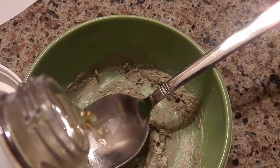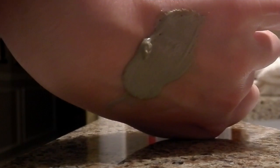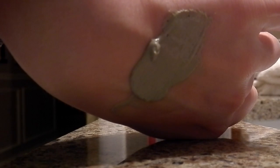So I'm just adding a little more vinegar and then you guys will see that it will start to mix, and you don't want it to be too thick or too watery. So this is about the perfect consistency that you want.